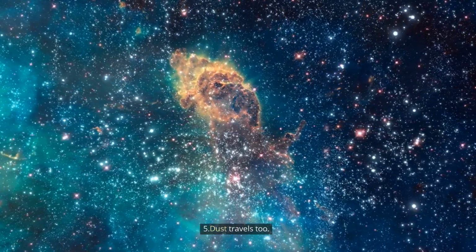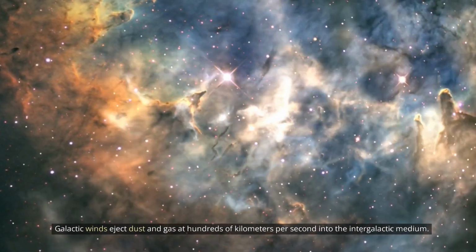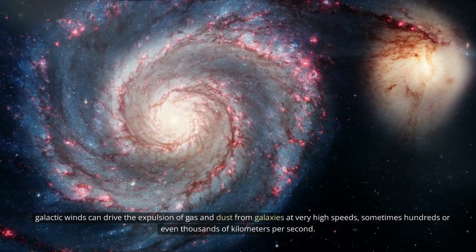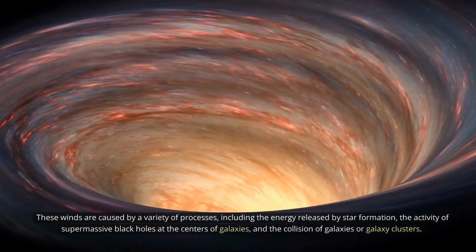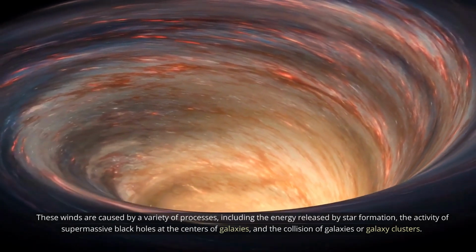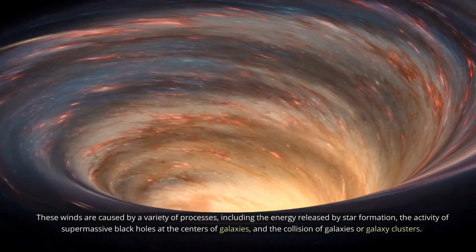5. Dust travels too. Galactic winds eject dust and gas at hundreds of kilometers per second into the intergalactic medium. Galactic winds can drive the expulsion of gas and dust from galaxies at very high speeds, sometimes hundreds or even thousands of kilometers per second. These winds are caused by a variety of processes, including the energy released by star formation, the activity of supermassive black holes at the centers of galaxies, and the collision of galaxies or galaxy clusters.